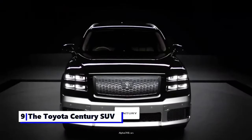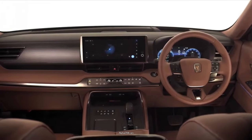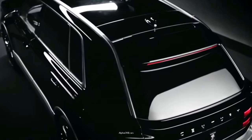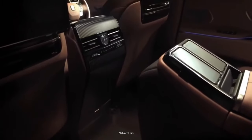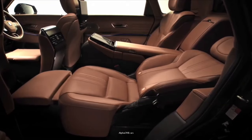Number 9. The Toyota Century SUV. In September 2023, Toyota revealed a new version of the Century that takes the shape of an SUV. The Century is a group of full-size luxury vehicles produced mainly for the Japanese market, serving as Toyota's flagship car within Japan. Production of the Century began in 1967, and the SUV nameplate was introduced in 2023.